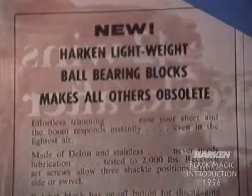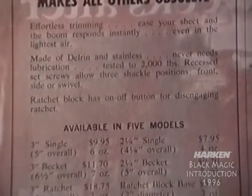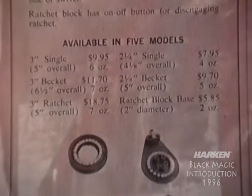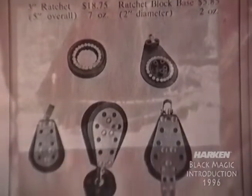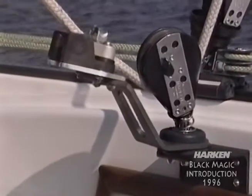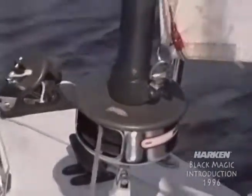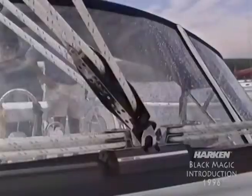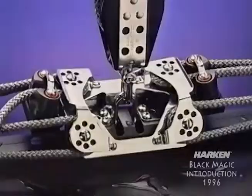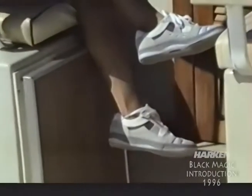In 1967, Harken invented the plastic ball bearing block, now the industry standard. In retrospect, the list of Harken patented inventions is staggering. The hexa-ratchet block, magic box, ball bearing swivel base and cam-matic cam cleat, ball bearing furling system, one-handed snatch block, recirculating ball bearing traveler car, windward sheeting car and bat car mainsail systems, the speed grip winch handle, and the first athletic style boat shoes.